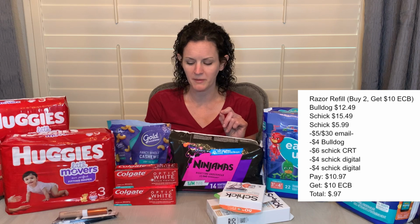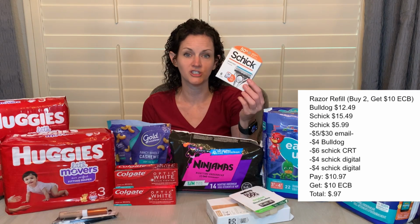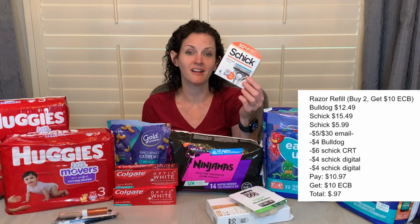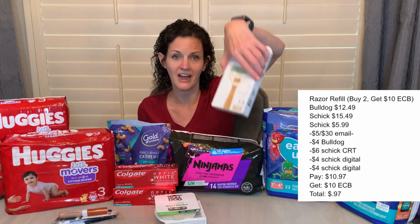These are the coupons I had. I had a $5 off a $30 purchase from my email. I had a $4 coupon for the Bulldog razor blades. I had a $6 CRT for the Schick razor blades, as well as a $4 digital for the Schick razor blades, in addition to that $4 digital I had for the disposable razors. I paid $10.97 total. I got back $10 in Extra Care Bucks, making it 97 cents for all three of those items. So, amazing deal on over $30 worth of items for 97 cents.